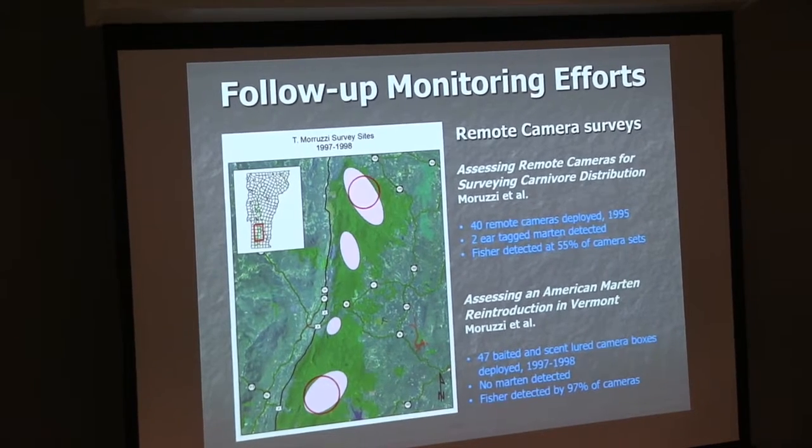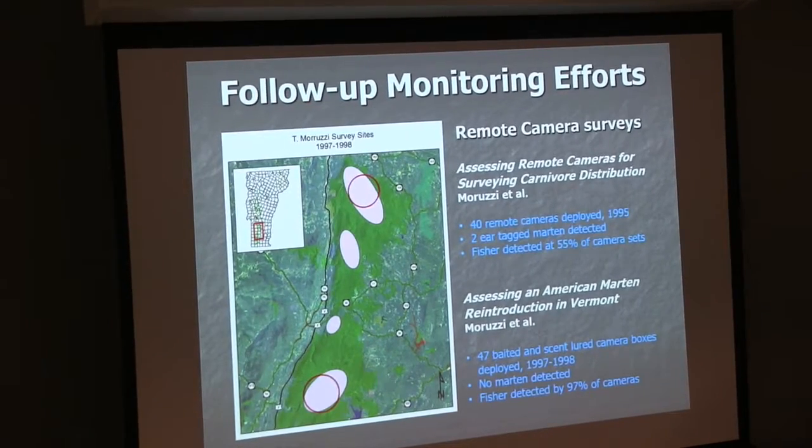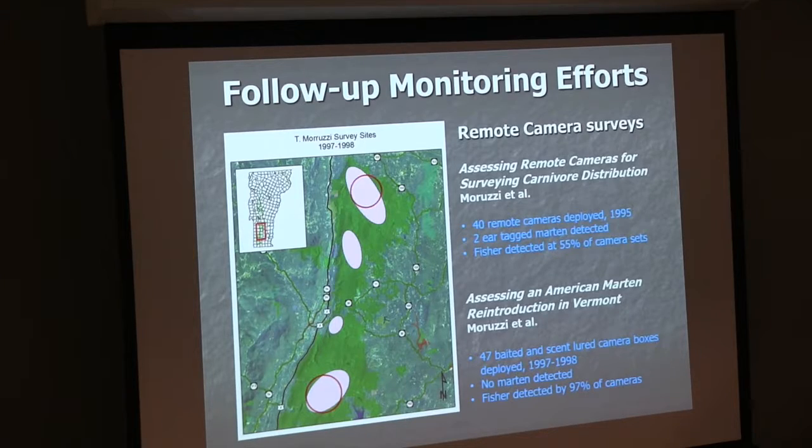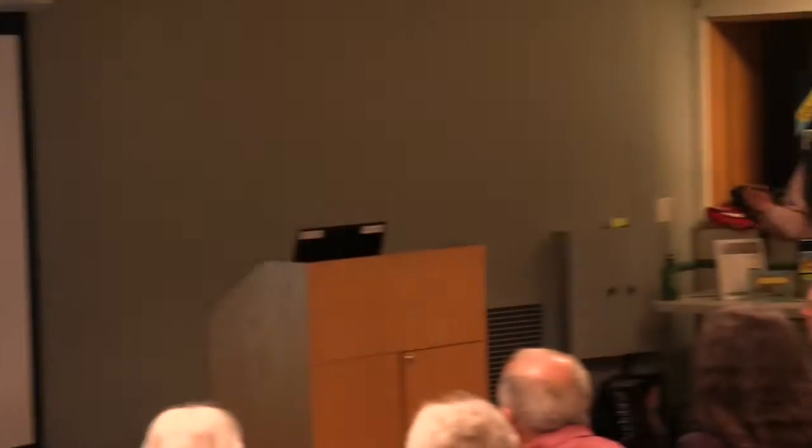But the other camera type that we tested, I'm referring to this part of the study, this was the piloting of the methodology in 1995. The other camera that we tested was an actual commercially available early game camera, and it used an infrared beam that if you broke the beam, it would snap the photo. It was like a security camera.